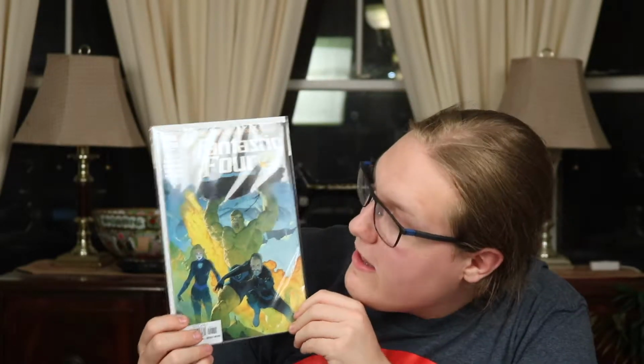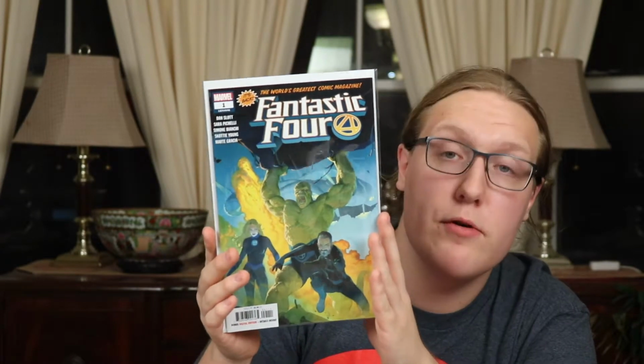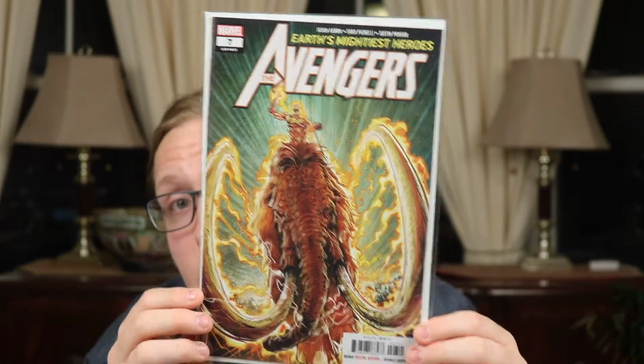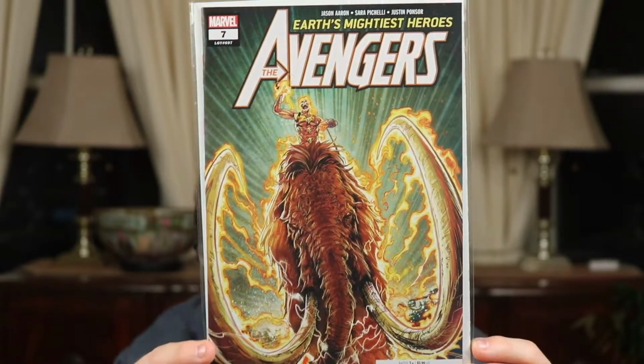Pretty awesome. I love the description for it, and honestly, it's probably the comic that I'm most excited for. So yeah, gotta give a thumbs up for this one in this box. The next comic here, comic number 2, is this one. Boom. It is the Avengers issue number 7.